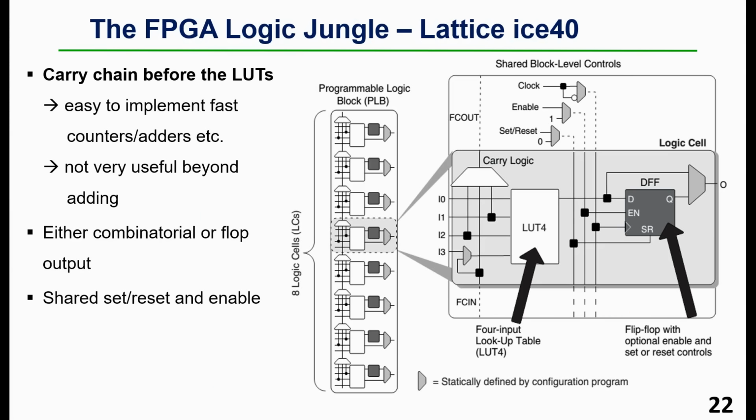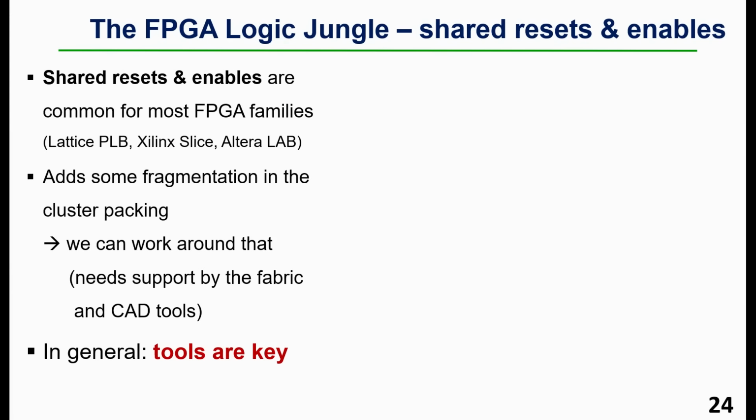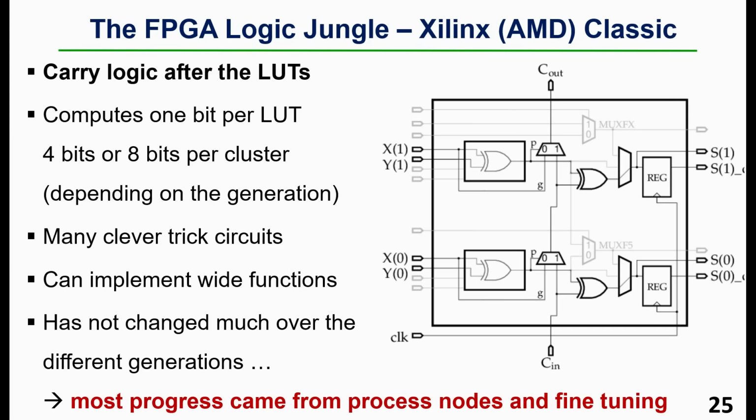Another important thing is that if you build, for example, arithmetic, you usually use something like carry chains. It's like a carry ripple adder that you may remember from your foundations in computer engineering, where you have a full adder and it goes from one cell to the next cell to the next cell, and you ripple through a carry. This is what Lattice is doing in front of their lookup table. They have this carry logic in front of the lookup table, and while this works, it fundamentally only allows you to do addition. I will skip this one for time reasons, it's not so important.